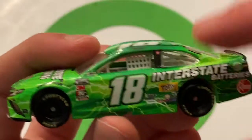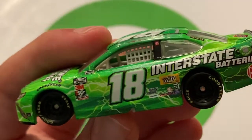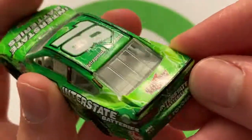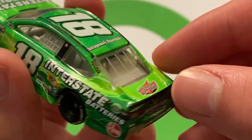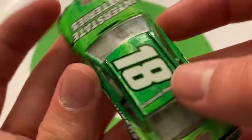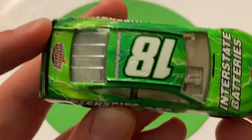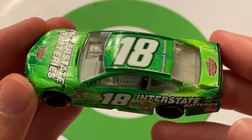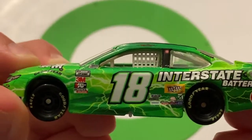Like I said, lightning shocks going through the car. You can see there's a big spark behind the 18. You've got electricity shocks going throughout the car, every which way. Another shock going behind the 18 there. It looks like behind the Interstate Batteries, there's another spark. You've got electricity shocks going throughout the car as well. There as well, you've got a big shock right there. They are the same on each side, and the different shades of green make this car look pretty cool. You've got light green in the back. You can see three different shades throughout this car, just by looking at the roof, which is pretty nice, pretty interesting, pretty cool. The 18 has a green outline there as well.